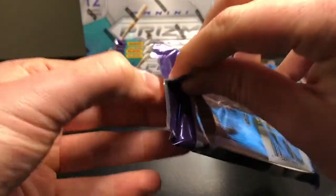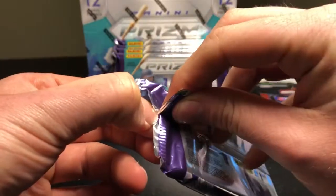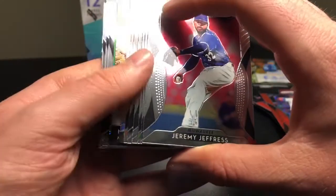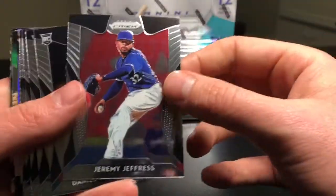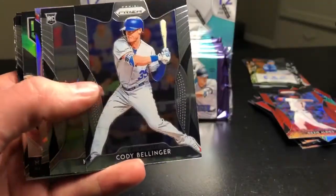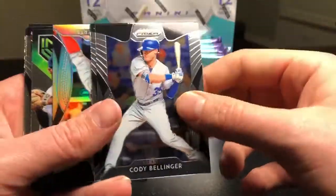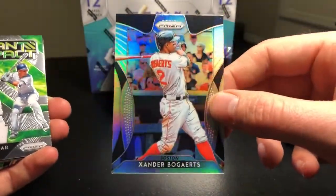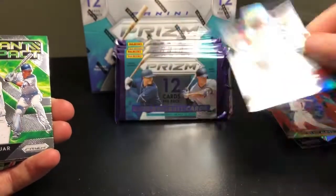All right, still need one more auto. So far, Lewis Brinson and Ryan Borucki are the names that we have pulled out of this box. Nothing that's going to really blow your mind there. We've got Jeremy Jeffress, Jake Cave rookie card, Edwin Diaz, Cody Bellinger, putting together a heck of a season so far. Silver, Andrew Bogaerts, nice looking card there.